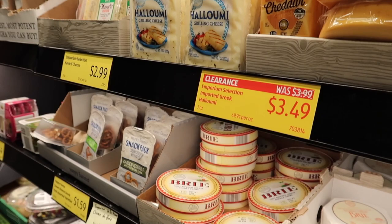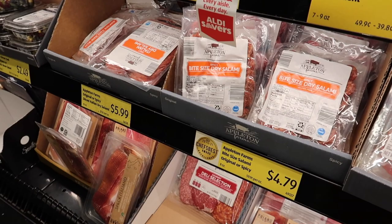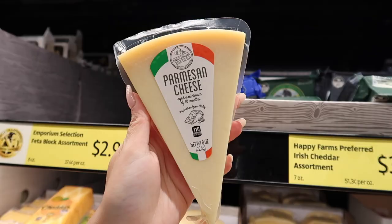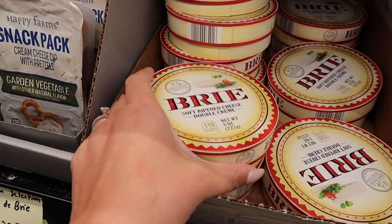Okay, so we are in our cheese aisle and I am gonna show you just some quality and affordable options that you can purchase at Aldi. Here we have our Parmesan and it is only $3.29. That is freaking awesome for Parmesan cheese. It's not the super fancy stuff, but it definitely does the job.